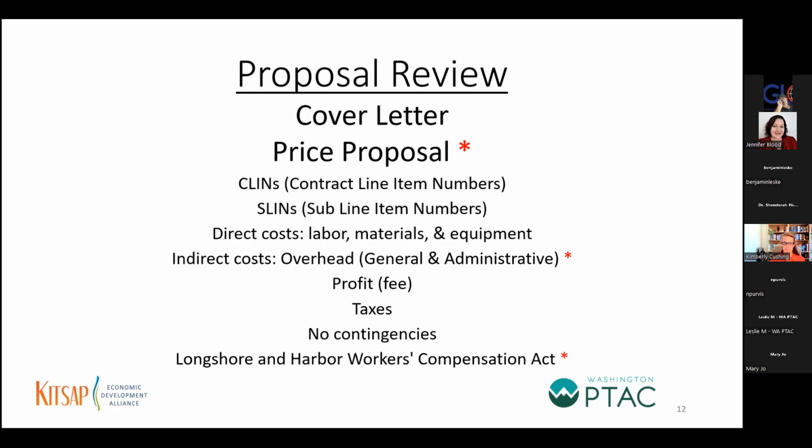So this is very important. And you can see I have an asterisk there. We have a class just on Longshore and Harbor Workers' Compensation Act. Very important to be knowledgeable about that. And if you have a solicitation that's going to be working around navigable waterways, you need to know about the insurance. And it is not inexpensive. It's typically on average about 23% of the value of your labor that is subject to the act.